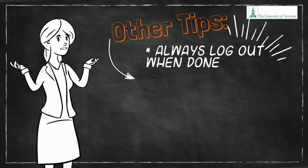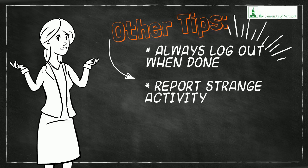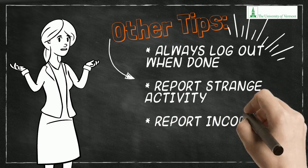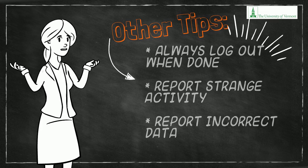If you see something strange, report it. If your computer or other device is acting weird, let someone know. It could contain malware. If the data that you routinely work with suddenly looks wrong, let someone know. It could be that it's been inappropriately altered.